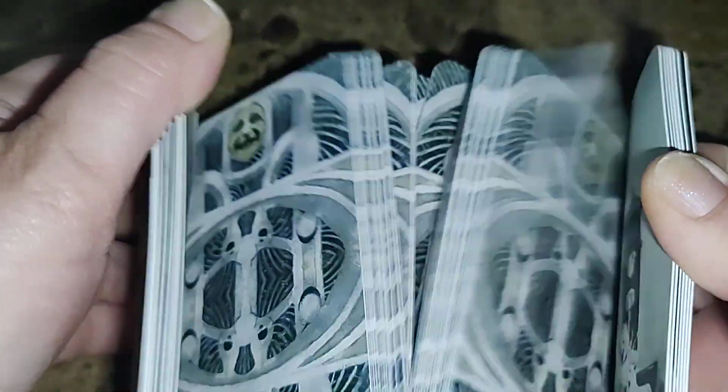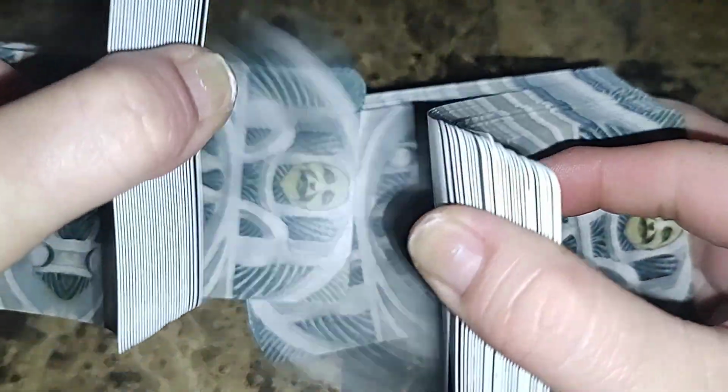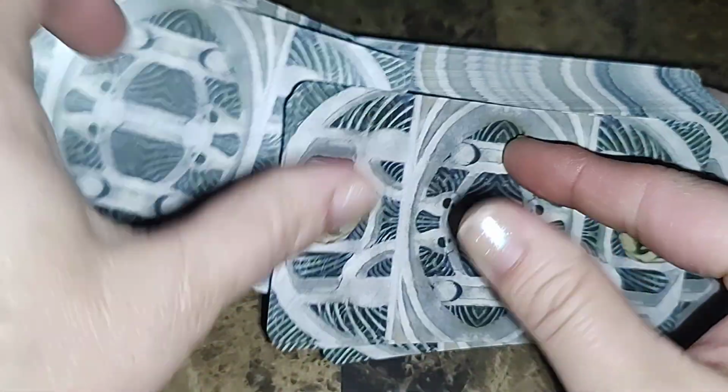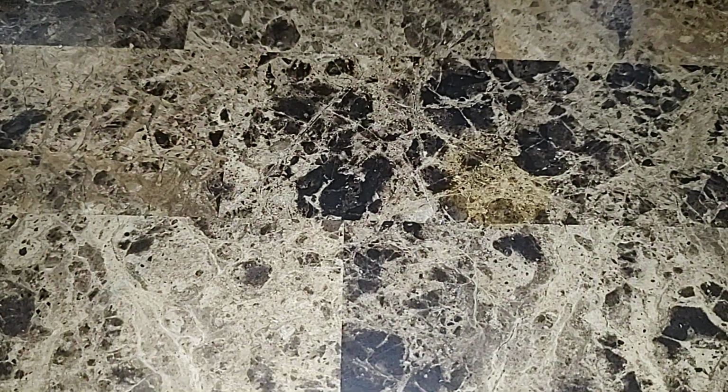So let's see how it shuffles. So it shuffles sideways, amazing. Let's see how it shuffles here. Usually it doesn't matter how they shuffle. Yeah, that's pretty good. It's still a little stiff, but I'm sure once I use it a little bit more, it'll be broken in already. The second shuffle is already more pliable than the first one. Yeah. Gonna be great to shuffle. All those Scarabeo decks to me shuffle great.